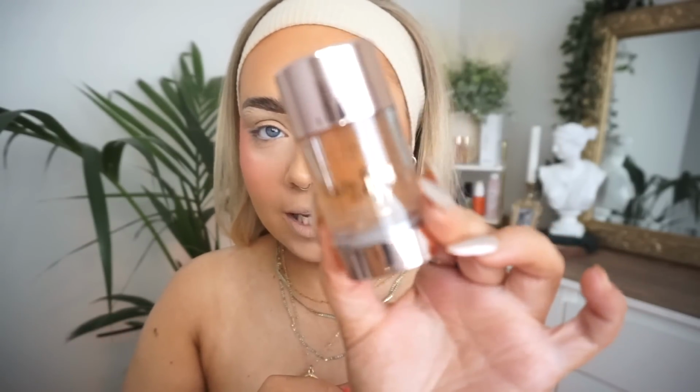I'm going to try this wee setting spray I got recently. I got a nice wee PR package from Seate with their summer must-haves and everything. Came with this bronzer I'm going to be using, and also this is really interesting actually. I'm really looking forward to trying this. Well, I'll try it now actually. So this is the G Stick body oil, and the packaging is really nice. Lovely. And it's just like a big jumbo stick.